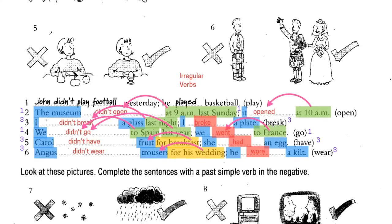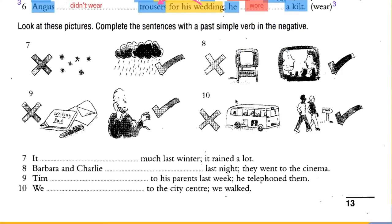Alright, so we move to question number 7. This part asks students to complete the sentences with a past simple verb in the negative form. So, the first one, subject it, snow, much, last winter. It didn't snow much last winter. It rained a lot. Alright, again, the word much and last winter.